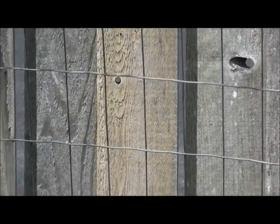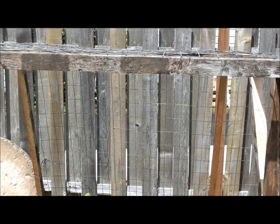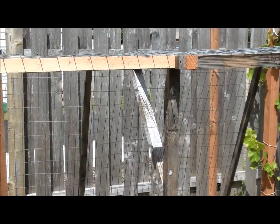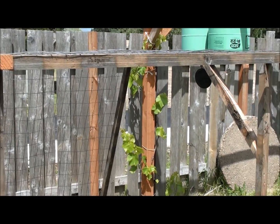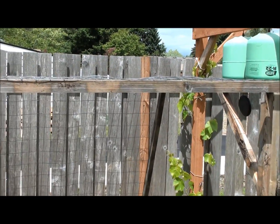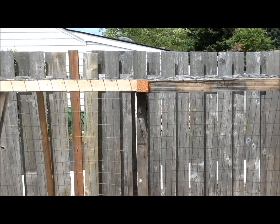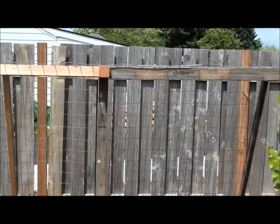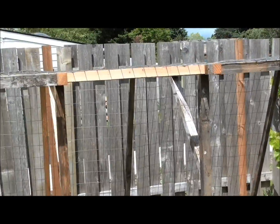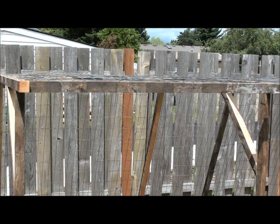Theoretically they'll climb up the wire and across the top, and then the fruit can hang down through the wire. We'll see how that all works out. I've been told they grow really fast and really well once the weather warms up, so hopefully it'll fill this whole thing up. I don't know, we're not in Southeast Asia, but there are some people I know that grow them in Oregon and say they do real well, so we'll see how it goes this year.